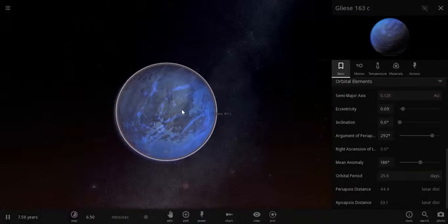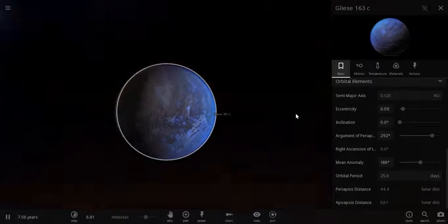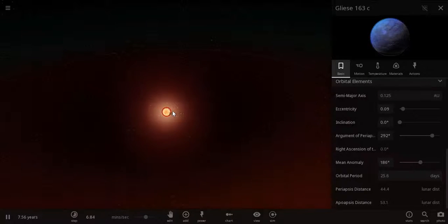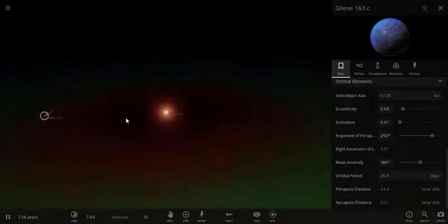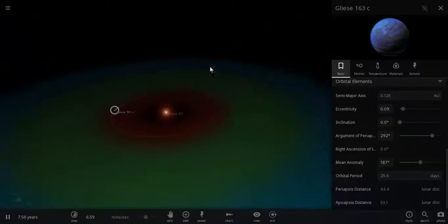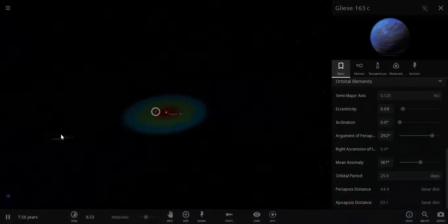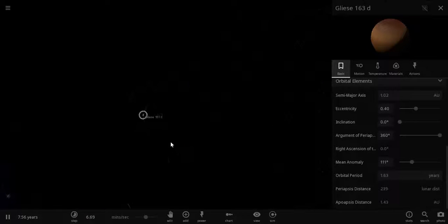Now the next planet is not technically confirmed yet, so it probably might exist, but it's not really that exciting anyway, because look, here's the habitable zone. Here's where it's really cold, and look, bless it. Now this planet's going to be very, very, very cold indeed.